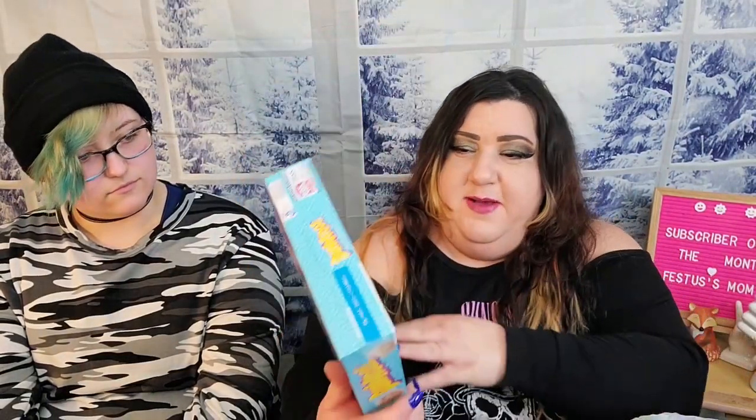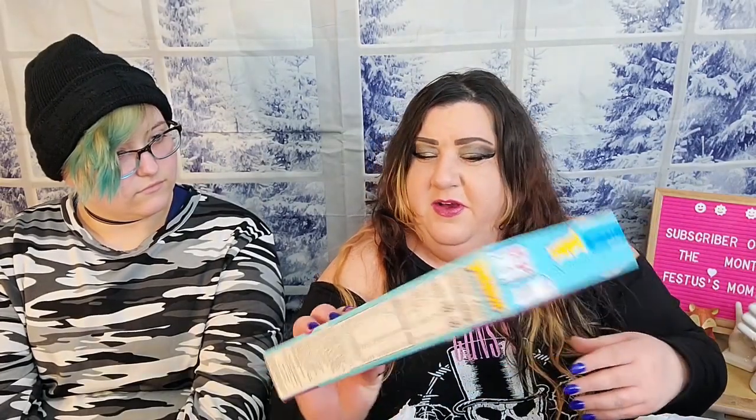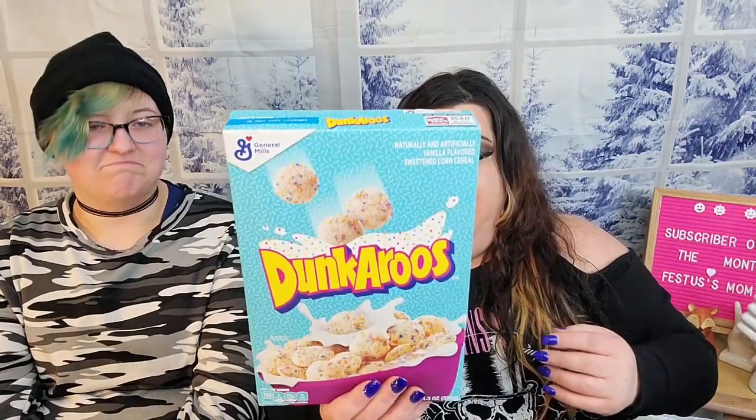And the ones that I grabbed, which I ended up seeing at another Dollar Tree, this Dunkaroo cereal, but they had the family size. But I had already got this one. I wasn't going to get another one. But it is Dunkaroos by General Mills. Kind of looks like, I don't remember the name of it, another cereal. It was a Pillsbury cereal that I bought a while ago, but it looks like expired ice cream. Well, maybe. It says it's vanilla-flavored sweetened corn cereal with some kind of sprinkles in it.